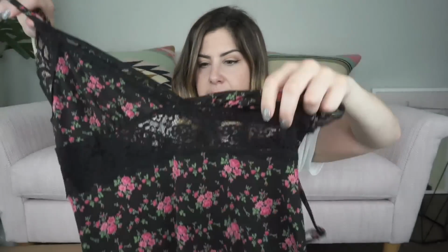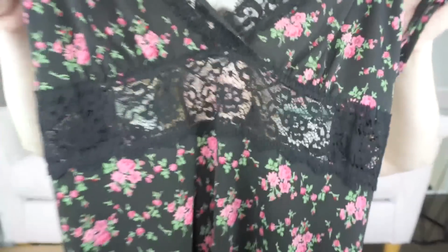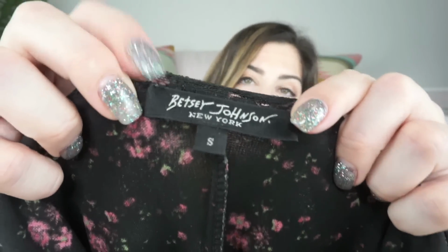Next piece we have, really cute. It looks like a floral printed slip dress. It's got the lace sheer detailing, and the brand is Betsey Johnson, which is great. This is actually a vintage Betsey Johnson piece. This black label is an older label. Now her label is pink, like a hot pink color. So this is vintage, and it looks like it's probably past the knee.